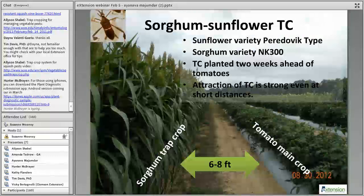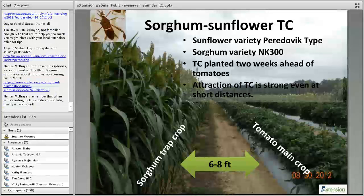Here's another layout. Here's another view of the same plot. And now you can see the short distance we have between the main crop and the sorghum trap crop. This time you don't see the sunflower there. It's hidden behind that sorghum. But this is very effective even at short distances. And I've seen this also in lab studies where we've done host plant studies with different crops. One thing I will mention, because you guys are attending this webinar, this is a secret.